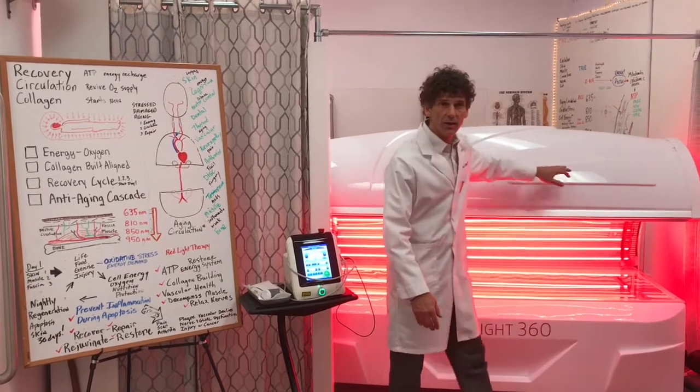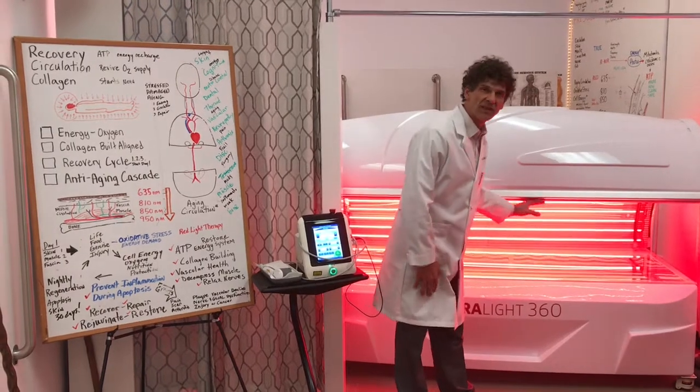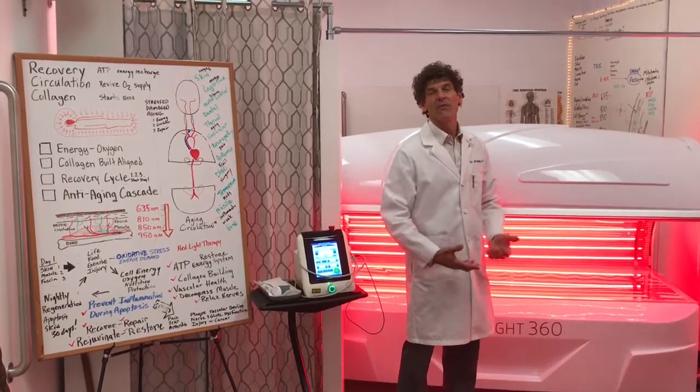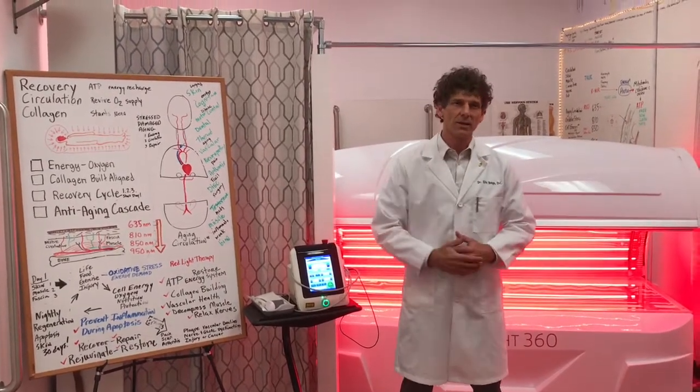This is the new TheraLight 360 bed. Full spectrum, all the wavelengths that reach deep to restore circulation, skin, fight inflammation causing muscle pain. So how does all this work? Let's take a closer look.